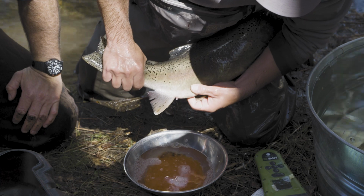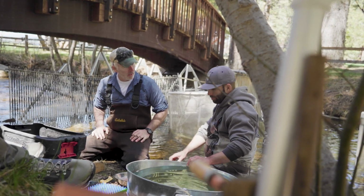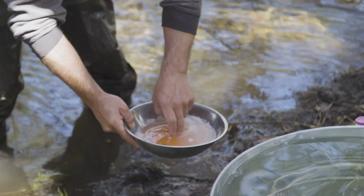How long does it take for them to fertilize? What happens? They're fertilized now. It's pretty instantaneous. Wow. Yep. With the eggs fertilized, they're carefully cleaned and rinsed with the water from the stream. This removes any harmful materials to the eggs.